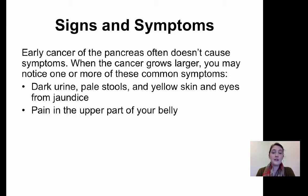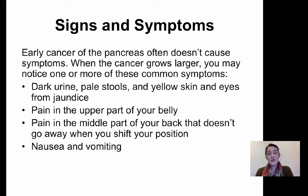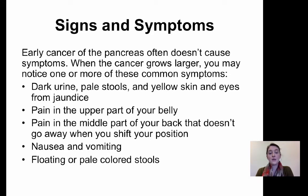Also, you'll have pain, so pain in the upper part of the belly or pain in the middle part of your back that doesn't really go away just by sort of shifting your position. Nausea and vomiting can also be common, as well as floating or pale colored stools. And again, these are going to result from the fact that typically once the cancer has started to grow in the pancreas, it's going to obstruct normal pancreatic function.